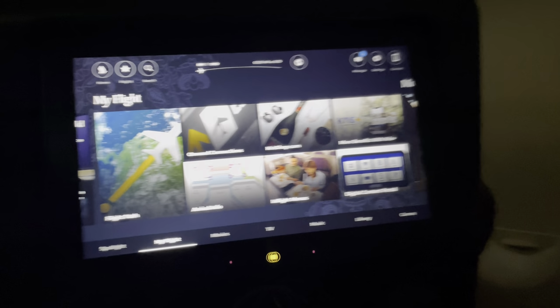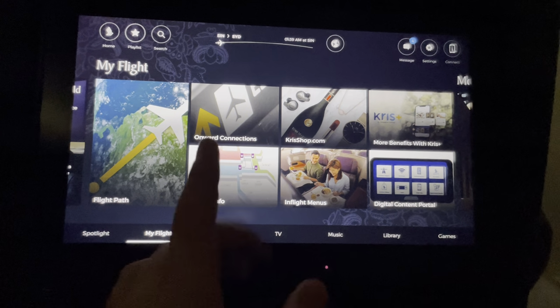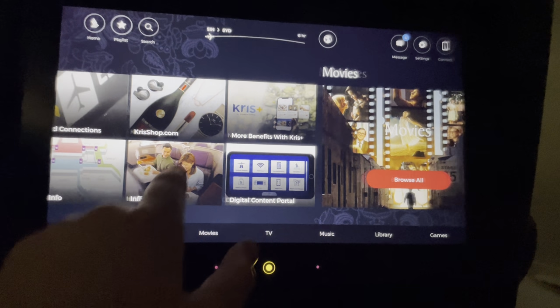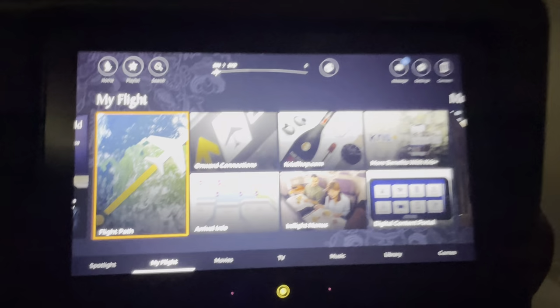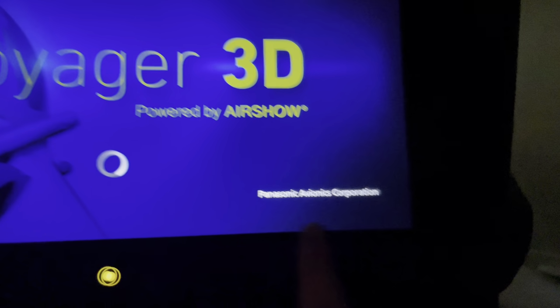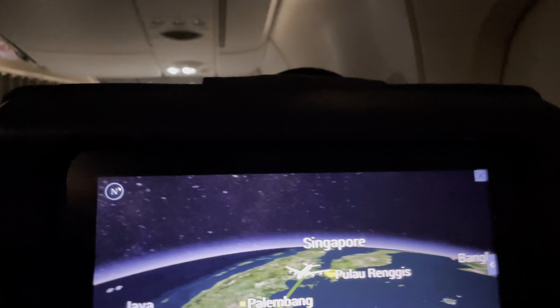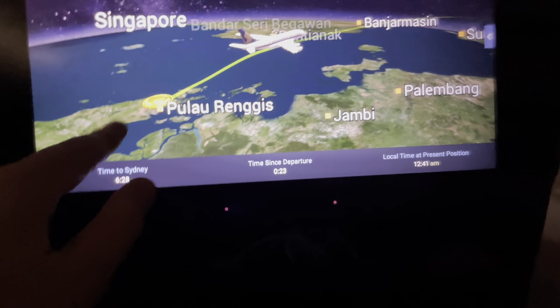Unfortunately, what I'm not quite as impressed with is the other stuff. Flight map's good, which I'll show you in a minute. However, you can't view the menu or play any games on here. You have to do that on your own device, and I'm struggling to get that to work. I think it'd be nice if you were able to do it on both devices. As you can see, this is powered by Panasonic. Also, you can't see them now, but I noticed instead of non-smoking signs, they have no phone signs, which is interesting. So here's the map.